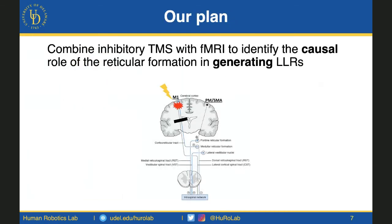And so to gain a higher level of understanding of the role of the reticular formation in these long latency responses and to address the question of causality, we are planning to combine inhibitory TMS with fMRI to identify the causal role of the reticular formation. The idea is pretty simple, as shown in this diagram. By applying inhibition of the action of the primary motor cortex, we can reduce the input from the cortex to the reticular areas and identify whether we are still able to elicit long latency responses, whether they are attenuated, or whether we can still measure an increase in signal.